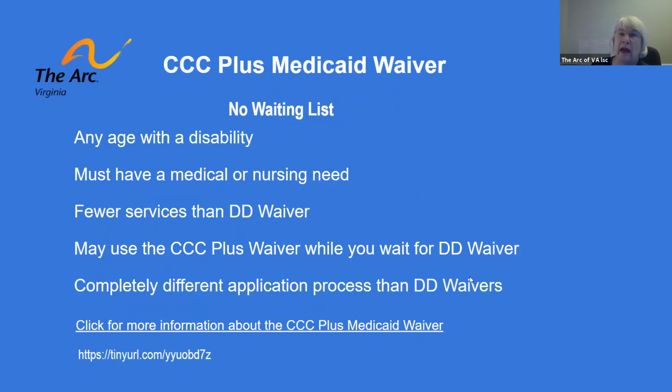Some of you may have heard of the CCC Plus Medicaid Waiver, Commonwealth Coordinated Care Plus Medicaid Waiver. That's the waiver that does not have a waiting list. It's available to people of any age with a disability, except if the person is over 65, they don't have to have a disability. But everyone must have a medical or nursing need. They are very, very strict about that. This waiver has far fewer services than the DD waiver.